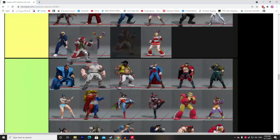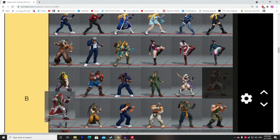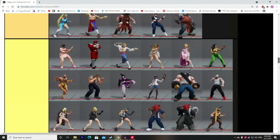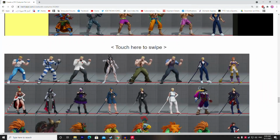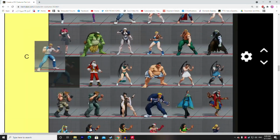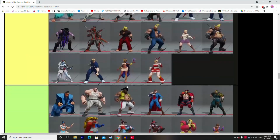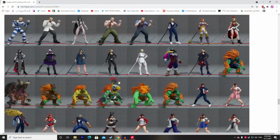The Santa Cody, I do think this one actually looks really cool. It's one of the best Christmas skins, so I'm gonna put it in the B tier. Final Fight Cody looks alright. The model looks a little bit weird because it feels like current Cody, but they just added a wig. He doesn't look young. And that is my issue with it.